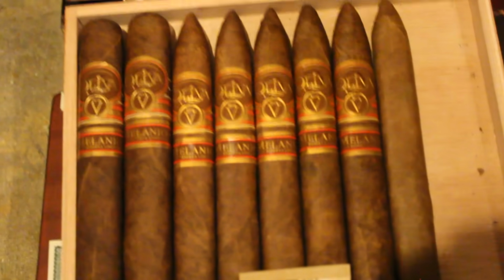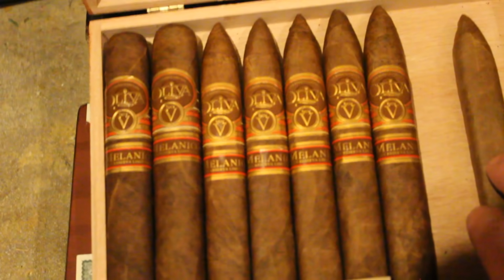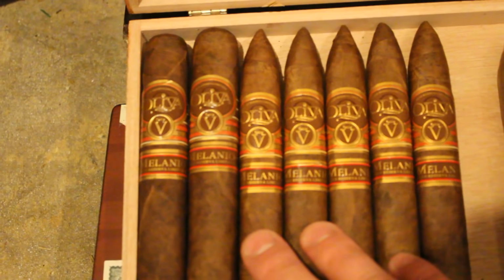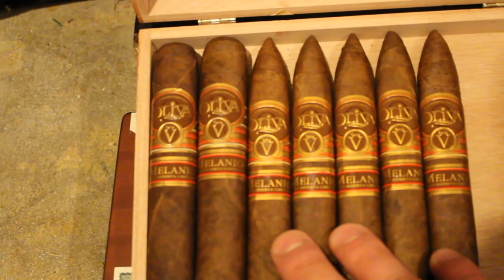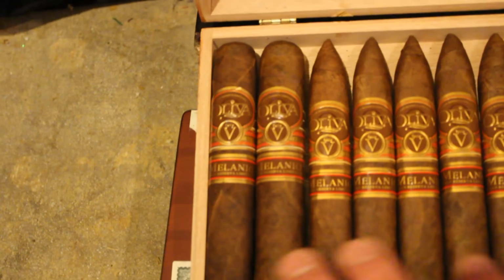Last box on this shelf is one of my all-time personal favorites, the Oliva Series V Melanio, and I got a couple of different sizes in here. One doesn't have a wrapper leaf, I took one off of that for, I think, my frame display. But the rest of these are the little Figurados, and a couple of the Double Toros, which is the 6x60. Oh, fantastic smokes. Just love them.